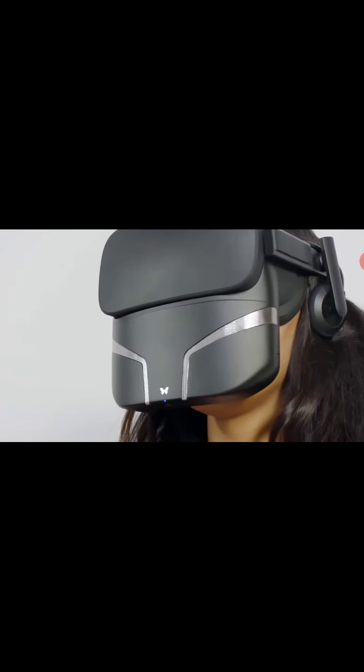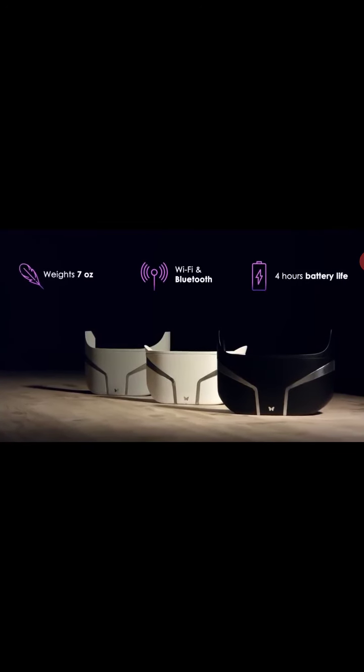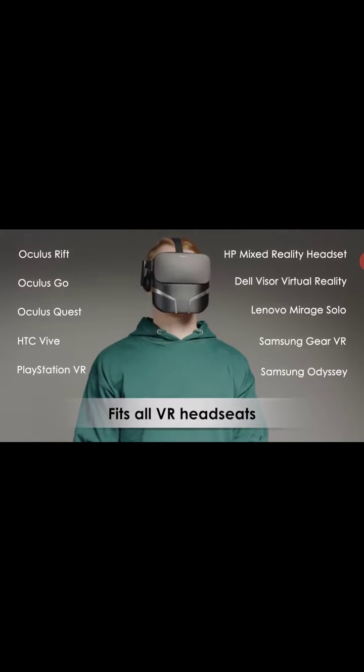The heart punch will feel 10 times stronger with an adjustable vibration feature. And the water mist on your cheeks will take your virtual circuit from this to this. However groundbreaking you feel, it is still lightweight, wireless, and easy to connect. FeelReal perfectly matches and quickly connects to all popular VR headsets.